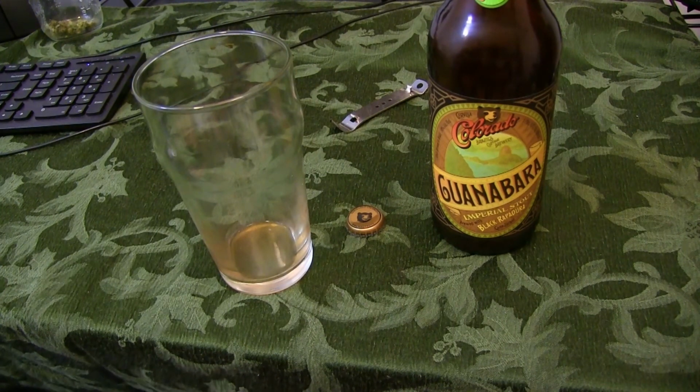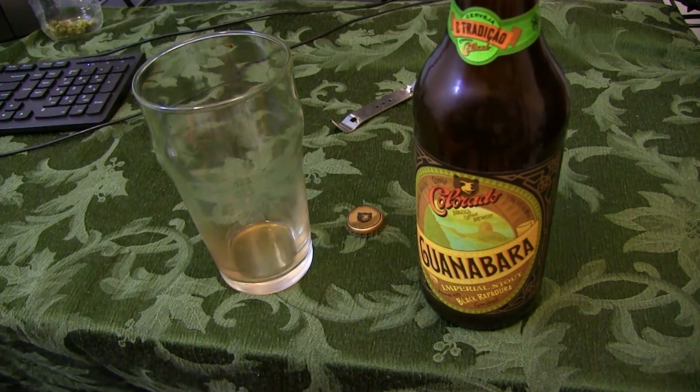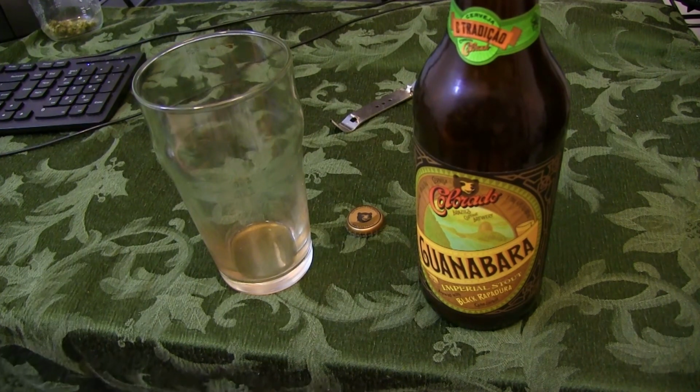If you should see this beer, I would pick it up. If you like dark beers at all, I would definitely pick it up and be ready to get your buzz on. So that's where I'm going to leave it. Very good, and I'd definitely like to try this one again. So I'm going to try to keep an eye out for it next season.